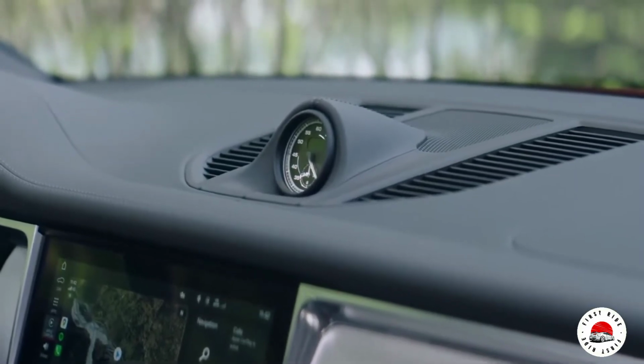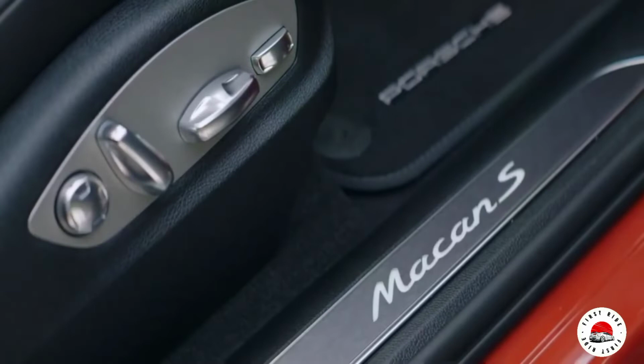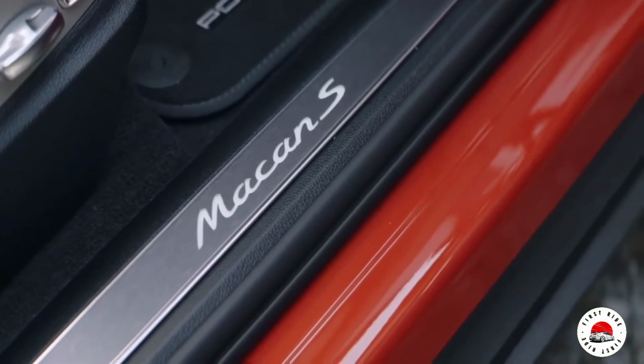The upholstery is standard as all black, but you can choose the beige and black for a few extra thousands. Also in the options list is the panoramic sunroof, which costs an extra 1.67 lakh rupees, and sadly there is no option of ventilated seats for the entry-level Macan.